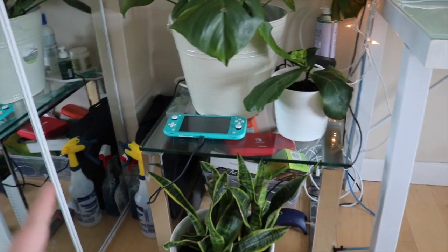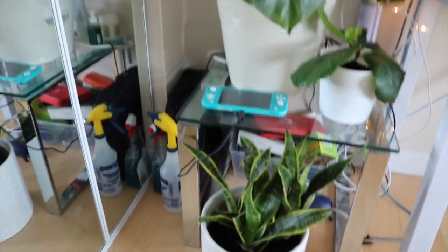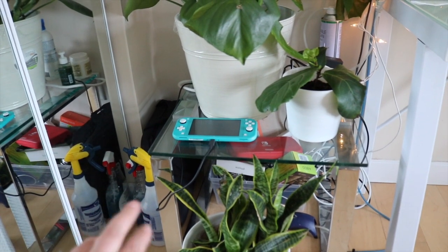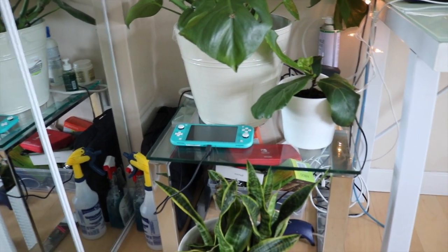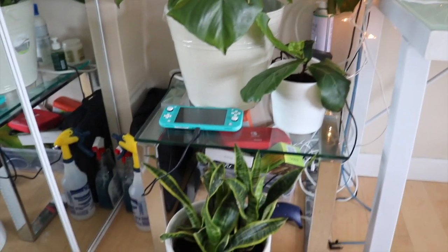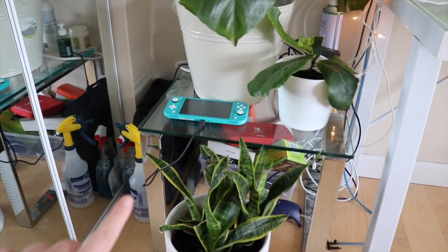And then over on the side here, I just tuck away the ring light case as well as a couple of cleaning products. Don't worry, the Windex isn't for my animals, it's just for my desk because I have a glass desk. But in this bottle, I just have some water and vinegar.